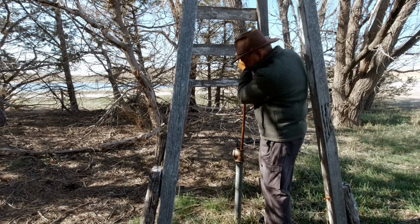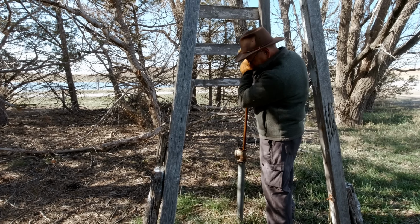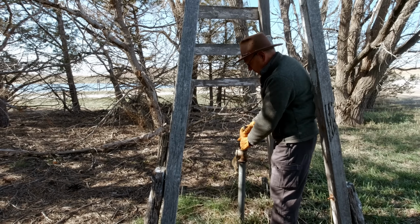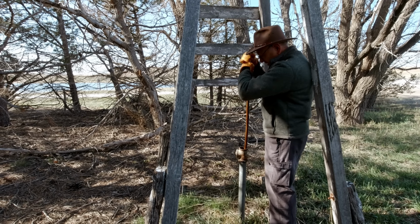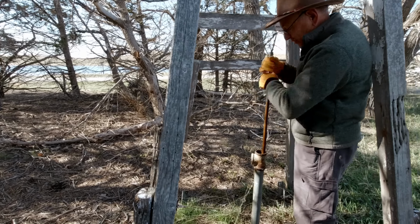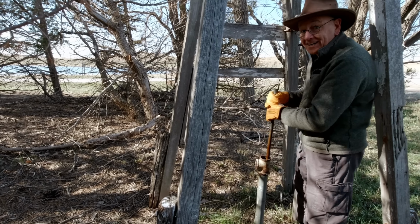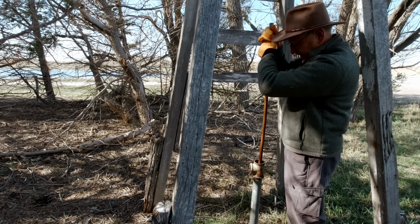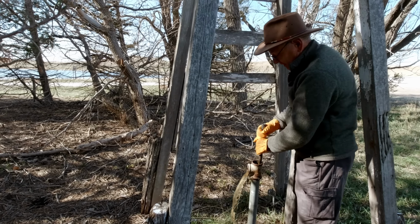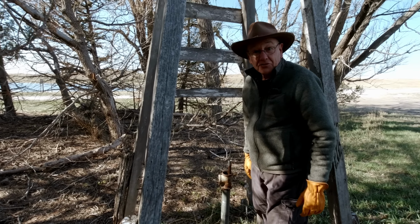There's still water. It's a little rusty looking, but now you know what that windmill on top would be doing: pulling this rod up and down when the wind blew, and that little bit of water would fill a tank. Still works.